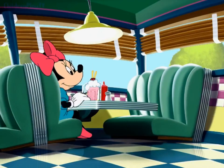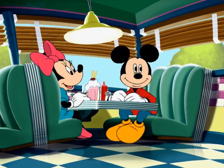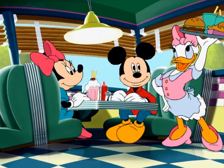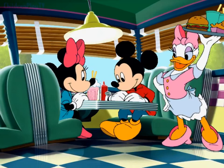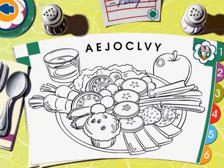Over here, Mickey. Look, here comes Daisy. Hiya, Daisy. How's business? Oh, business is busy, busy, busy. Why don't you guys check out the activities on these placemats, and I'll be back to visit when I get a free minute. Color all of the letters that you can find hidden in the picture.